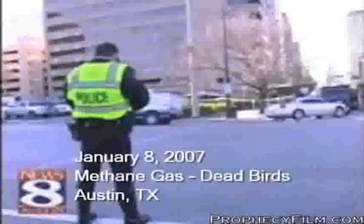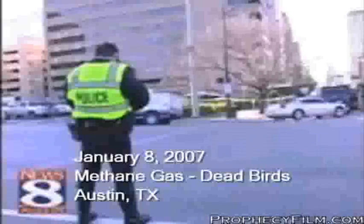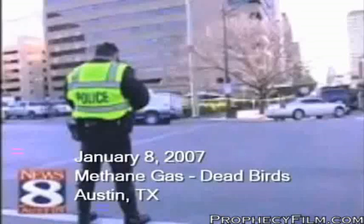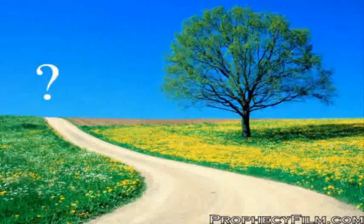At first it was assumed the dead birds were due to bioterrorism. You've heard the adage, a canary in the coal mine. This is due to birds being more sensitive to methane gas and dropping dead. And this is why they were used in the past to detect methane gas in mines. So where is this leading?